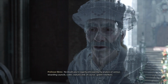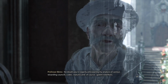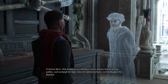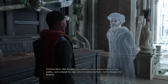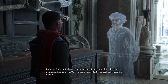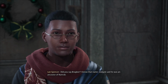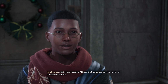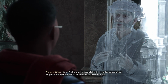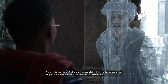No doubt you're eagerly anticipating my analysis of various wizarding councils, codes, statutes, and of course, goblin rebellions. Not all goblins are rebellious. Some venture into wizarding politics, such as Irgit the Ugly. Some are talented artisans, such as Bragbor the Boastful. Did you say Bragbor? I know that name. Lord Gok said he was an ancestor of Ranrok. Well known for his metalwork. I would imagine much of his goblin wrought iron and silver has survived to this very day.